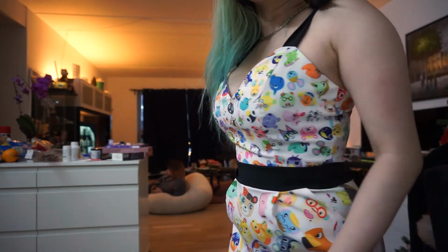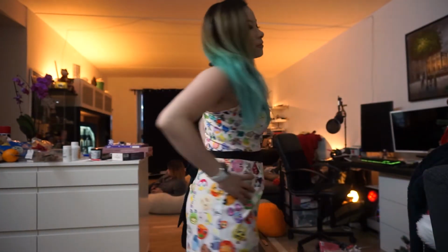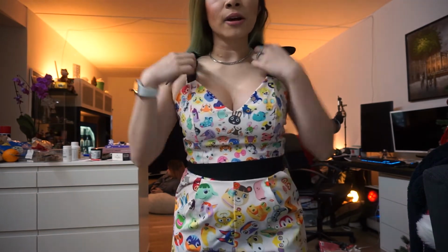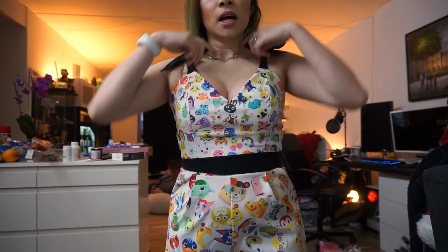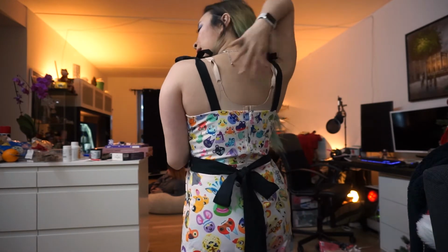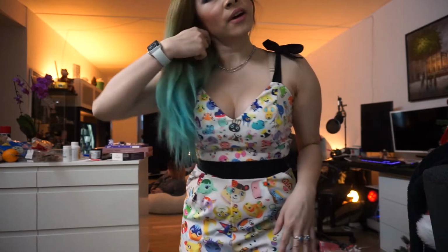Anyways, overall my first impressions of this is, holy crap, is it adorable. My god, it is so colorful. I do foresee myself wearing this a lot in the future, just not right now during December in Denmark. It is very cold. I definitely think this is super cute. I even tried tying my ties around my neck and then having this come up as an X in the back, and it worked out just fine. So there's a little bit of versatility with the straps and how you tie it.